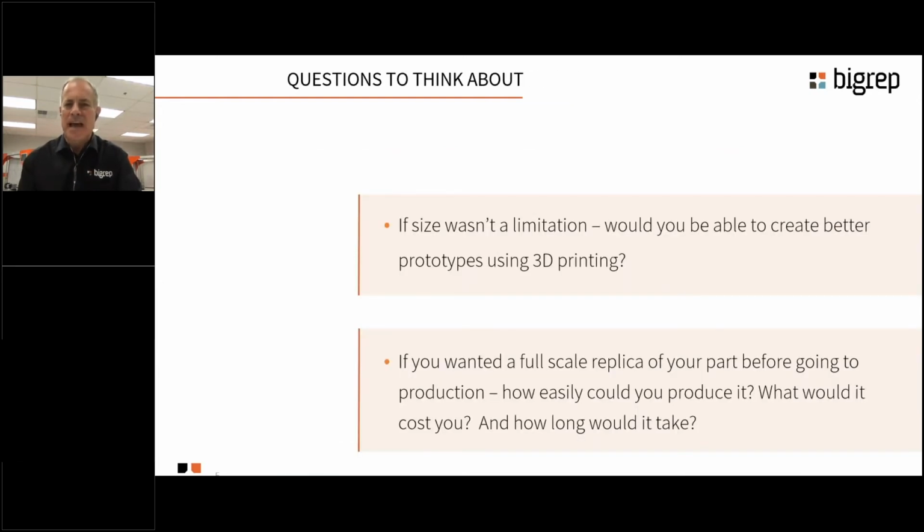So questions to ask yourself about 3D printing: if size wasn't a limitation, would you be able to create better prototypes using 3D printing? And if you did want a full-scale replica of your part before going to production, how easy would it be to produce, and how much would it cost, and how long would it take? I mean, these are some of the challenges that customers ask themselves every day and decide to buy a large-scale 3D printer because of that.